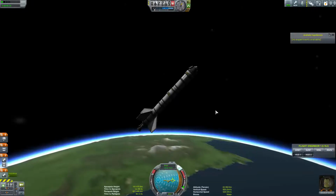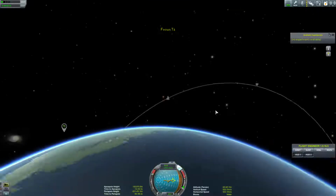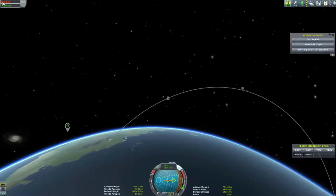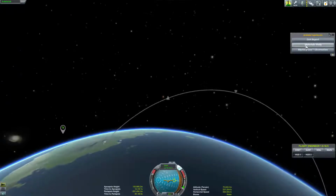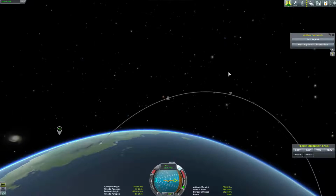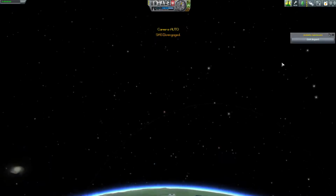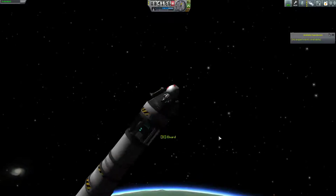Roger that, Mission Control. Alright, let's look at our map. We can go ahead and doodle-doodle up. Alright, we can do a material study. Oh, 25 science, we'll keep that. We can do a mystery goo observation. Another 10 science, we'll keep that. We can do an EVA report. Hit it again. We'll do that. Alright, let's collect all our science.